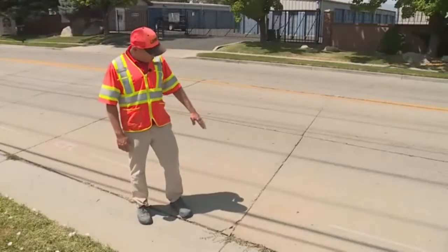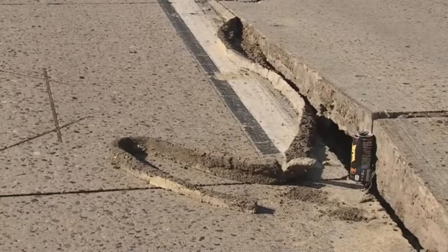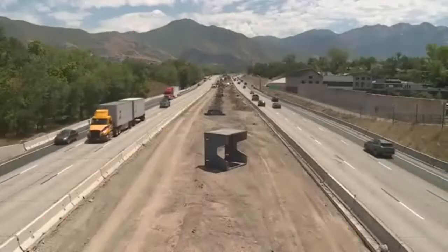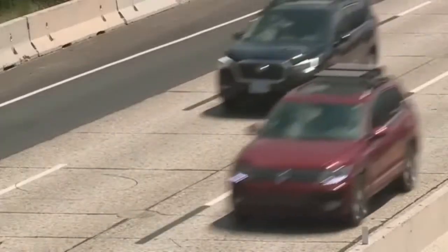It's these rocks that build up inside the joint that typically cause that failure. But it's not just the 100-degree heat that triggers the buckling. On that day, we had sustained high temperatures and sustained high low temperatures, and so that material was never able to contract back down and relieve the pressure. Not a big problem from a paving standpoint, he says, but a serious problem for traffic.